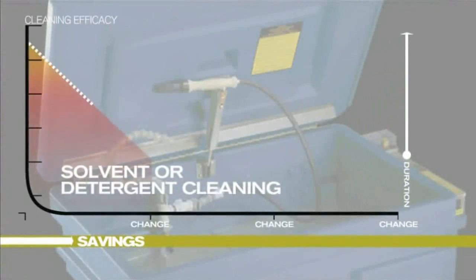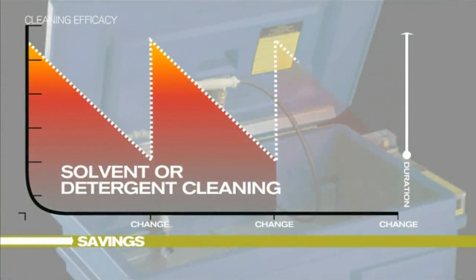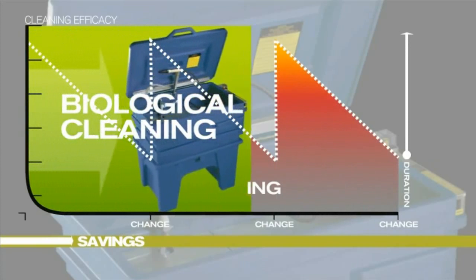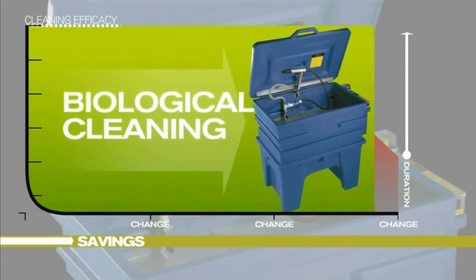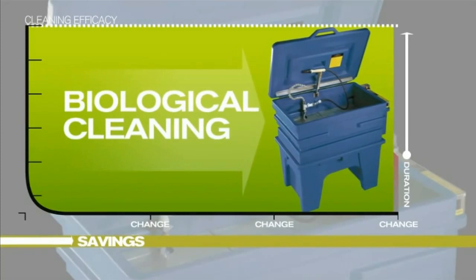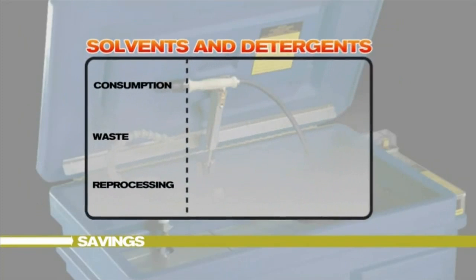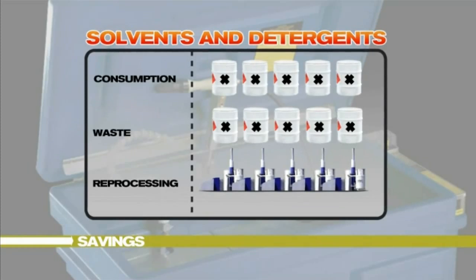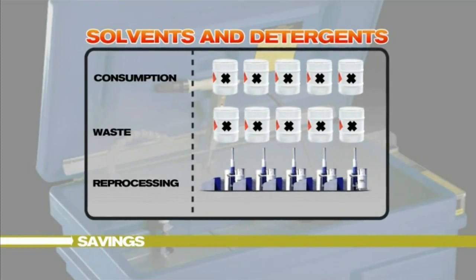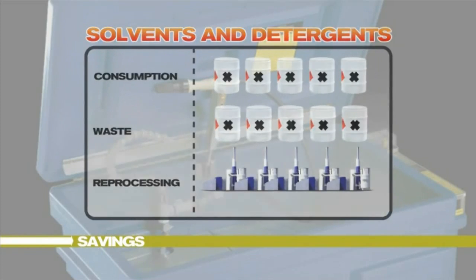Day after day, the solvents and detergents become laden with dirt and lose efficacy, with quality deteriorating until the fluid needs to be changed. The efficacy of the biological washer is constant due to the action by microorganisms which continuously purify the solution. Adding a tab provides high degreasing performance over time. Solvents and detergents require a complete change of the fluid on a regular basis, generating large amounts of waste. This involves recurring maintenance and servicing and major reprocessing costs.